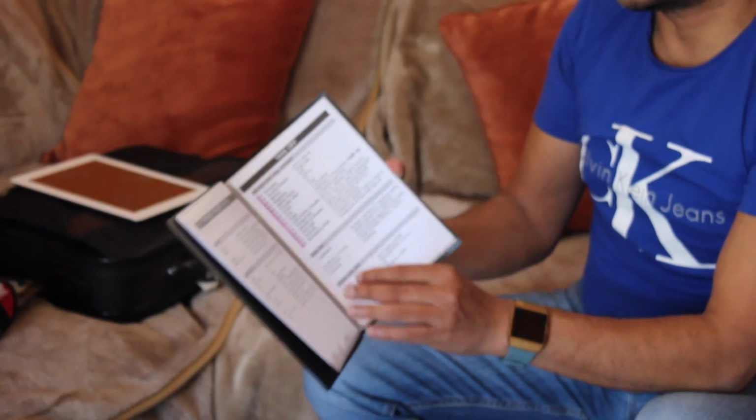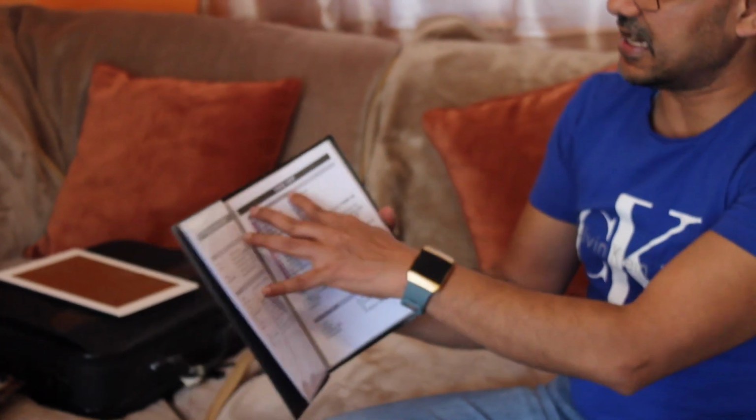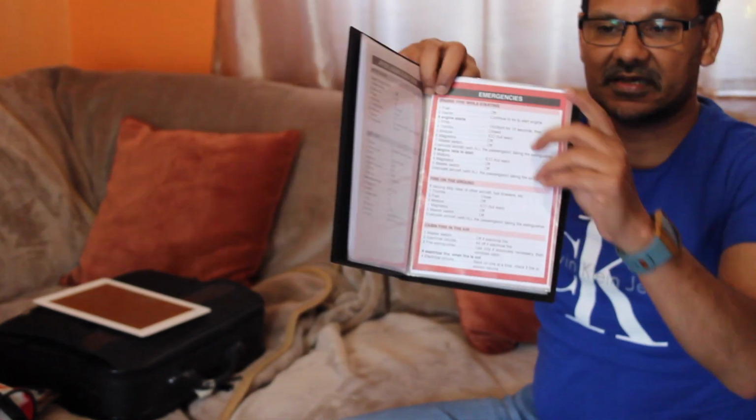Then I have the aircraft checklist that tells me, for the type of aircraft I'm flying, what to check. It's got pretty detailed things: taxi check, power checks, pre-takeoff check, and then checks during flying, then after landing, shutdown checks. And hopefully I would never need it, but in case of an emergency, we have some emergency instructions there for us to follow to troubleshoot. So that's that.